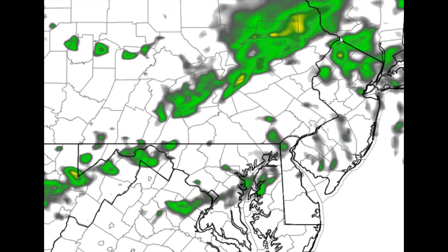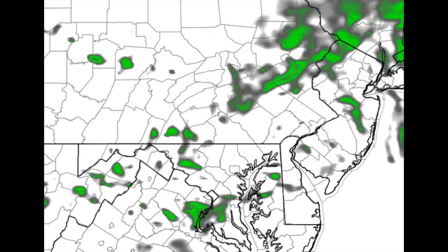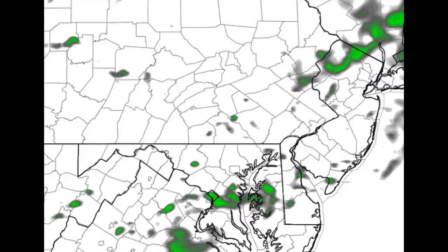Again, if you're up very early in the morning watching the video, you're going to see a few showers across northeastern PA, maybe some across northern New Jersey. But after that point, this batch of rain kind of falls apart. Here's 6. Again, maybe an isolated shower for those getting out early in the morning, but then it just continues to dissipate and dies out over northern New Jersey here by 7 a.m.